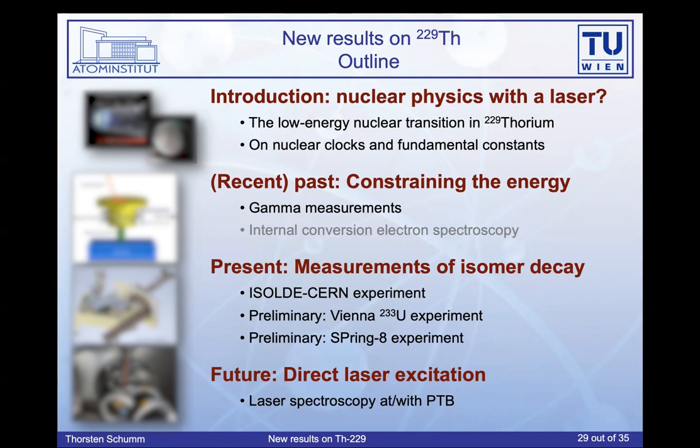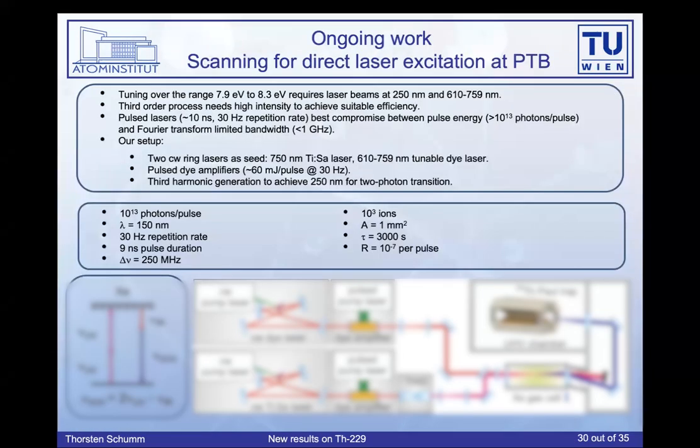And yes, we have a laser system. It was built by a German group, Eckhard Peik's group at PTB, Physikalisch-Technische Bundesanstalt. I spare you the details, but it's a huge laser system which uses high harmonic frequency, sum doubling, and so on. It fills an entire table. It took 3 years to build, but it produces 150 nanometer light, with a line width of about 1 gigahertz. So it's not a very narrow line width.